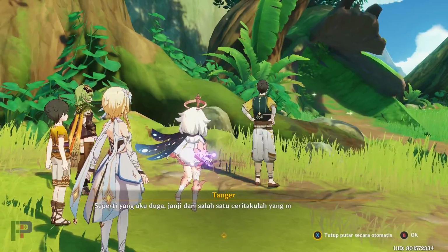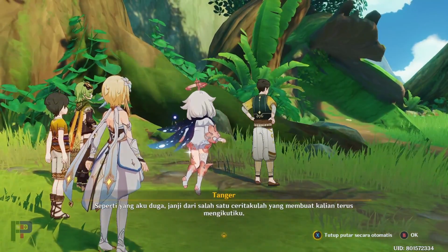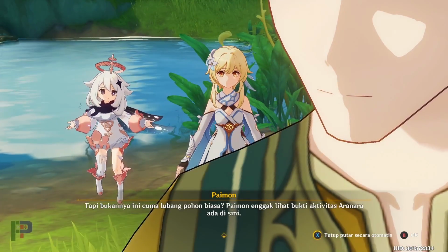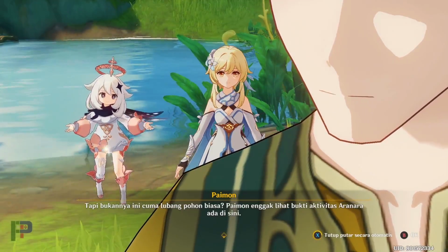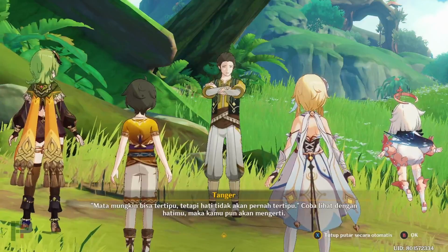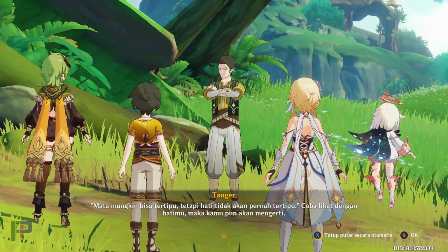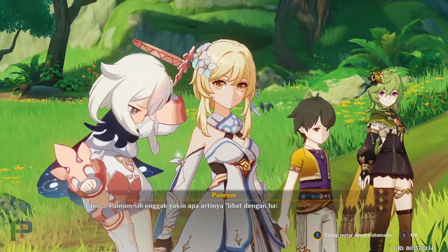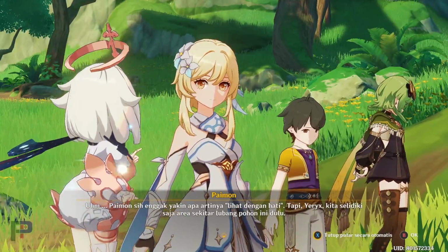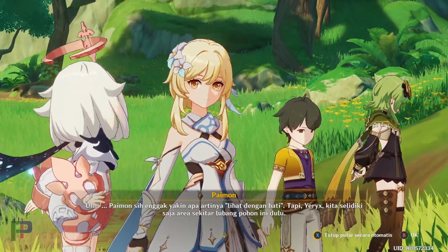Just as I expected, the promise of one of my stories has kept you hot on my heels. But this is just an ordinary tree hollow. Paimon's not seeing any evidence of Aranara. You can deceive the eyes, but you can't deceive the heart. Look with your heart and you too will understand. Paimon has no idea what look with your heart means. But anyway, let's start by investigating the area around this tree hollow.